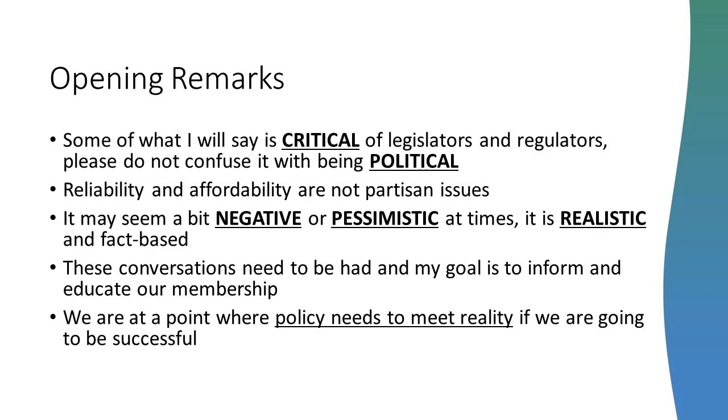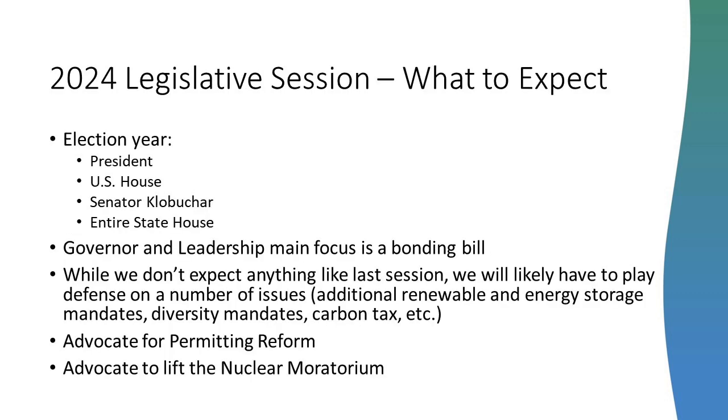I'm going to give you a side of this that you're not really hearing from many other people, but we need to have this conversation. We're at a point where policy needs to meet reality on this energy front and this transition to green energy. If we're going to make this work, policy's got to meet reality. So the 2024 legislative session, they're about a month in right now. It's an election year. The president's on the ballot, the entire United States House of Representatives. Senator Klobuchar's on the ballot, the entire state House of Representatives.